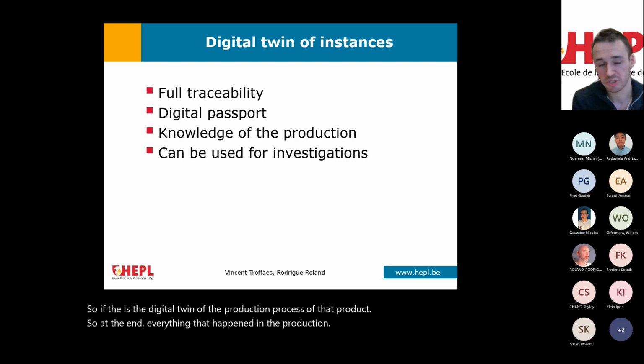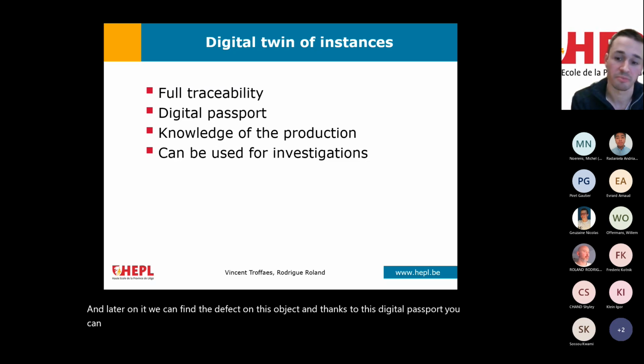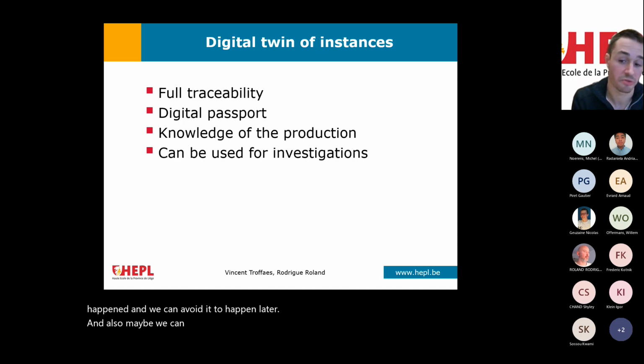And later on, maybe we find a defect on this object. Thanks to this digital passport, we can investigate all the parameters of production on that day. We can understand why this problem happened, and we can avoid it happening later. And also, maybe we can recall other products that were produced in the same batch, because probably they have the same defect.